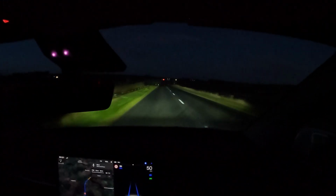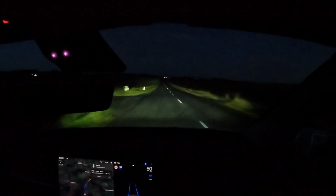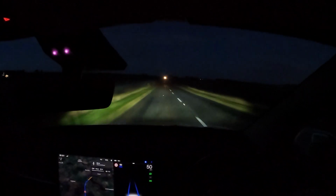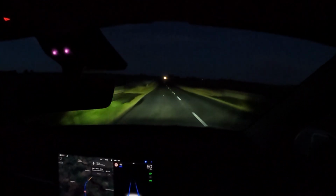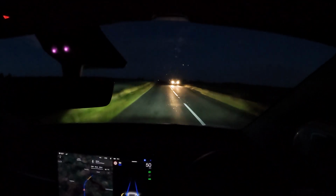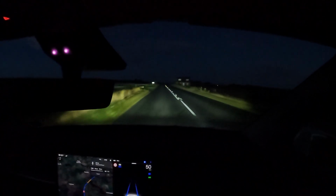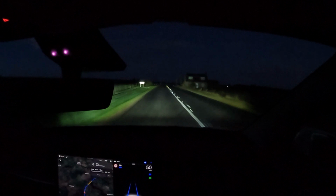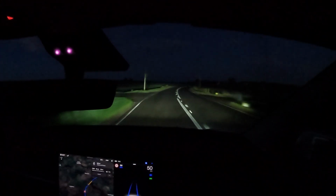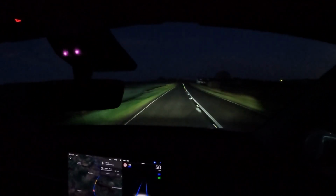The speed limit on this road is 60 miles an hour. I've got Autopilot set to 50 just because that feels like a more comfortable speed to go around the sweeping bends that we get on this road. You get a long straight section like this where it can just keep going, but then you do get a couple of bends which crop up, and 50 is quite comfortable around them. I'm in no hurry, so I don't really feel the need to try and set the thing to go any faster.